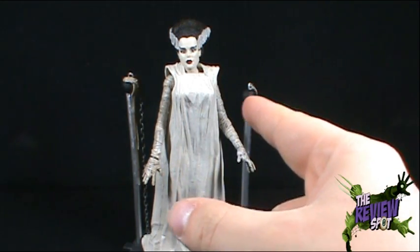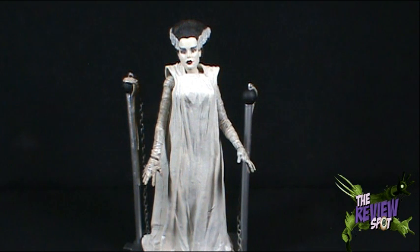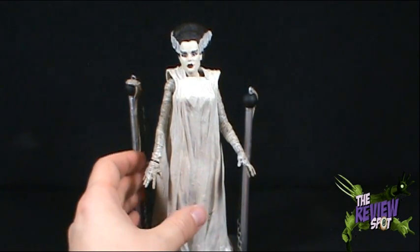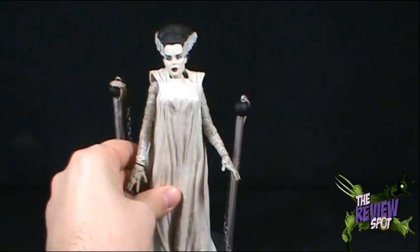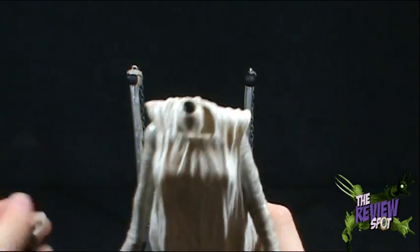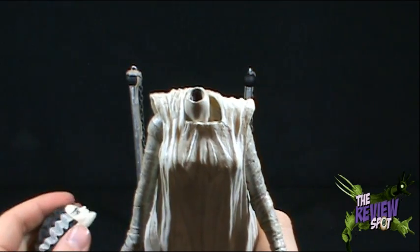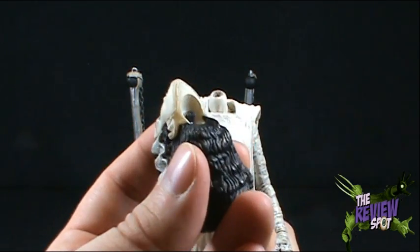Alright, so we've got the Bride out of package, and we got a bit of bad news that I'm going to throw out there for you guys now. Had a bit of a quality problem with my Bride. In fact, if I take her off this display stand, watch what happens. Yes. It would appear the Bride has a problem with her head, and the problem is the fact that her head is broken right off.